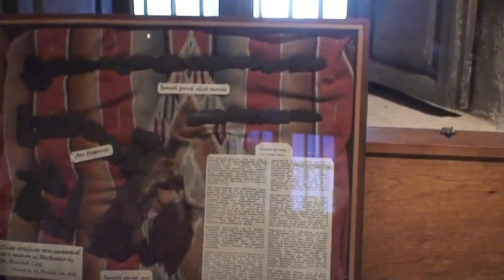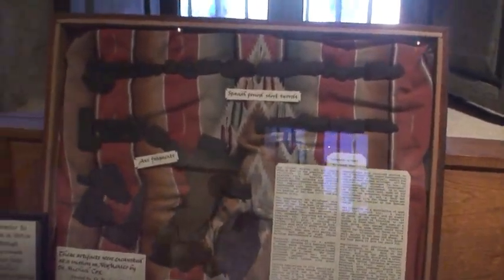And then some fragments of axes and short swords in the back. You can't read it because it's hard to read back there. But on the left are axe fragments. Up above are Spanish period short swords. It says these artifacts were excavated at a mission in New Mexico by Dr. Michael Cox.